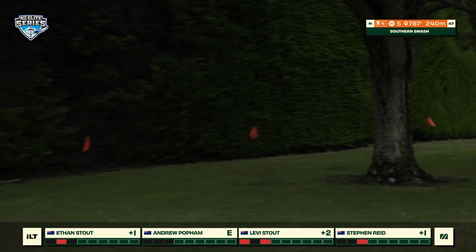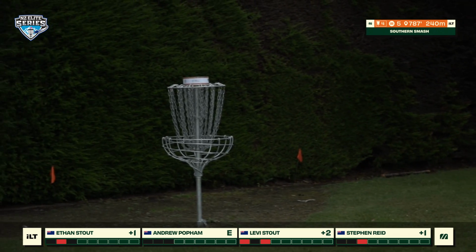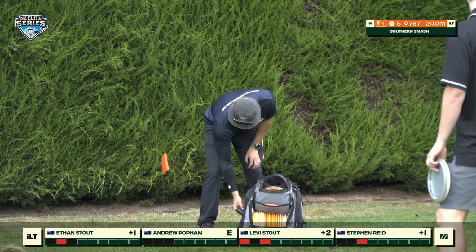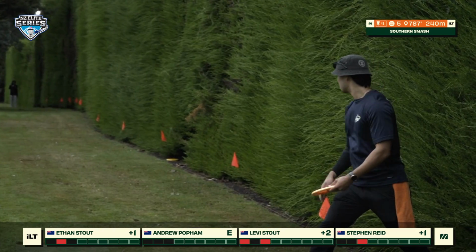Steve opting for the forehand again. Cheeky wee little hedge bounce. He'll be edge of circle. He can capitalise on a birdie there if he makes good. And you can definitely bounce on those trees on the right side.